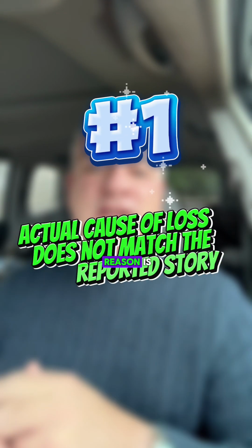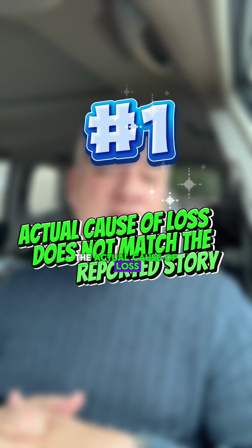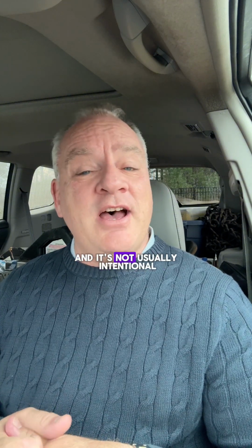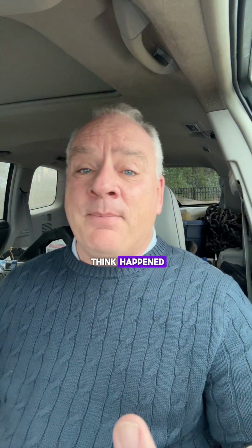And the number 1 reason is the actual cause of loss does not match the reported story. This one, unfortunately, is super common, and it's not usually intentional. People report what they think happened.